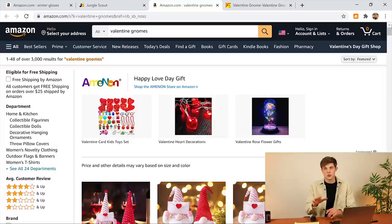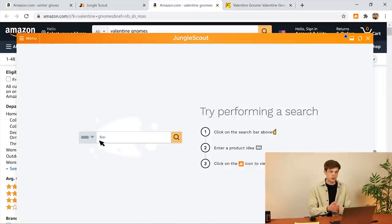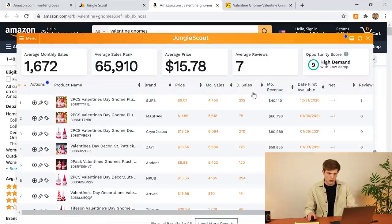So assuming that you are using the Jungle Scout plugin here, what we can do is go up to the Chrome extension, which we have installed here after we've searched for Valentine gnomes. We can go ahead and click on it. And this is just another view that you can have here. So with an average of 1,672 monthly sales, what we're really looking at here, though, is the spread on the different products that are being sold, right? So these are all different brands here, and they're all likely selling thousands of different gnomes, right? So they're obviously selling a lot here.